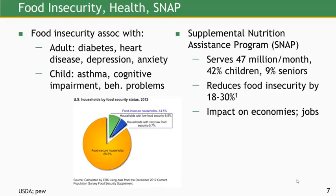So this is a public health issue, even though typically in talking about food and agriculture policy, we segment our discussion of food security from our discussion of public health. I would really argue for that to be completely unified, because here are some of the public health impacts, physical and mental health impacts of food insecurity.